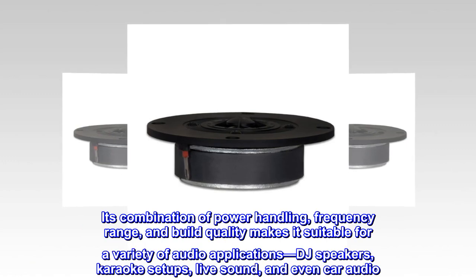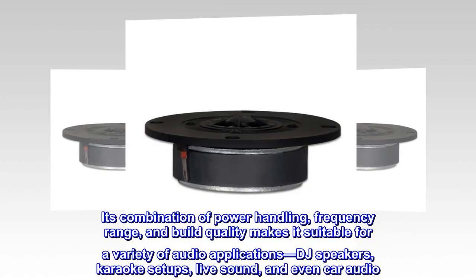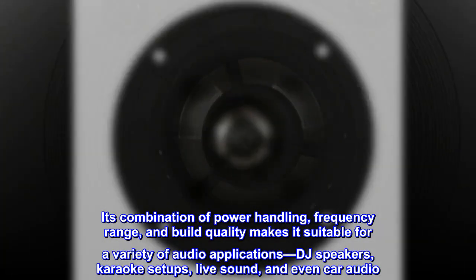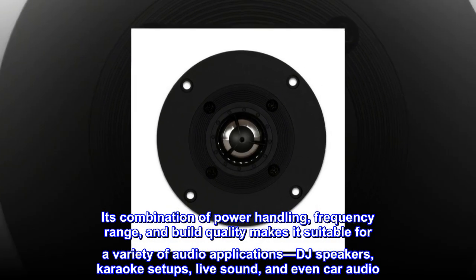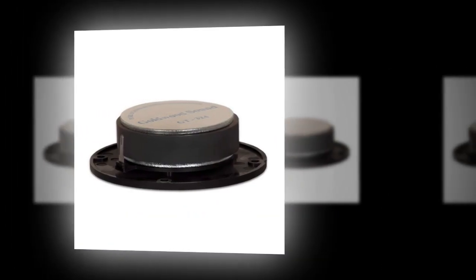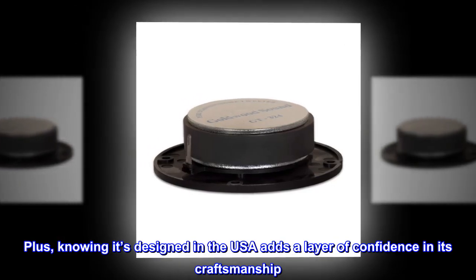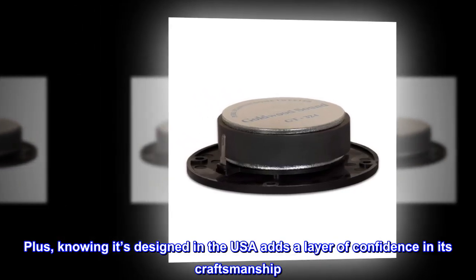Its combination of power handling, frequency range, and build quality makes it suitable for a variety of audio applications: DJ speakers, karaoke setups, live sound, and even car audio. Plus, knowing it's designed in the USA adds a layer of confidence in its craftsmanship.